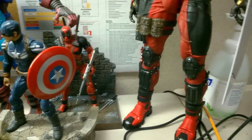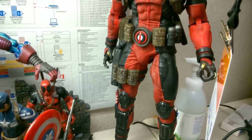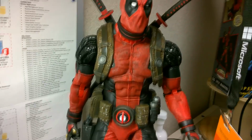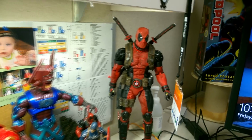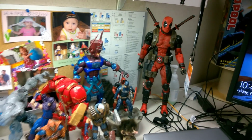And here is the creme de la creme of the collection, my NECA 1/4 scale Deadpool watching over me as I work. But yeah, this is where the magic happens. This is where all my reviews occur.